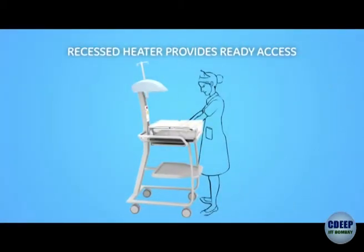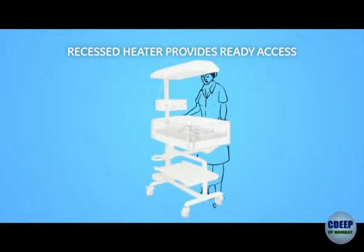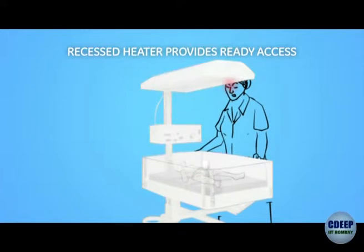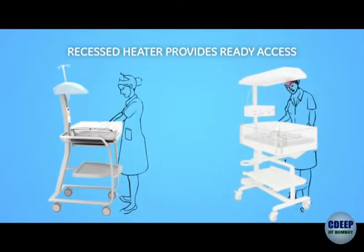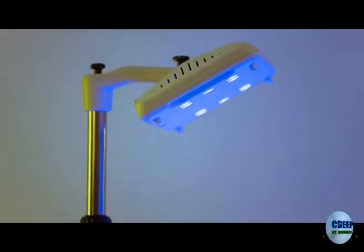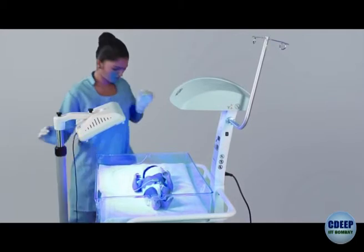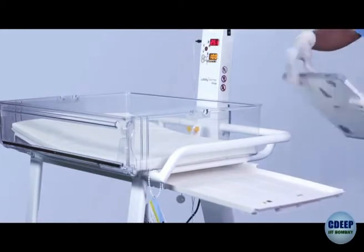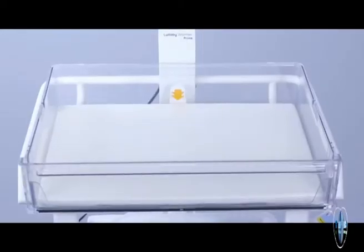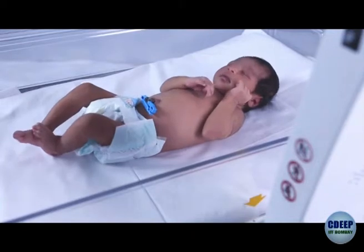For instance, the innovatively designed recessed heater not only enables the caregiver great access to the baby without interference from overhead heater hoods found in traditional warmers, but also minimizes the heat to them while performing procedures on the baby. The result? Exceptional comfort for the caregiver. The recessed heater design, combined with the lower heater height, also allows for an optimal placement of an overhead phototherapy unit. Furthermore, our warmer comes armed with an X-ray cassette tray and a radiolucent mattress that allows for uninterrupted thermoregulation and minimal handling of the patient during an X-ray.